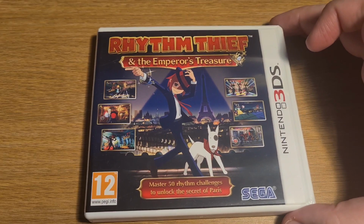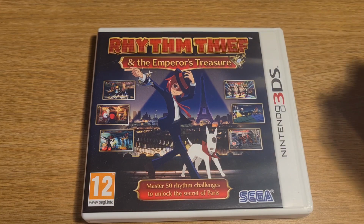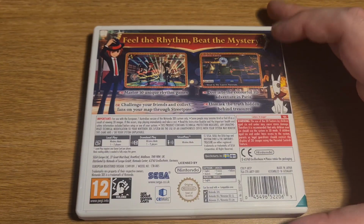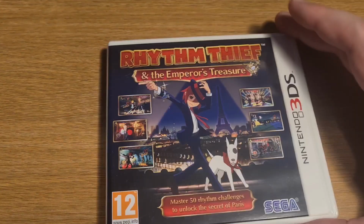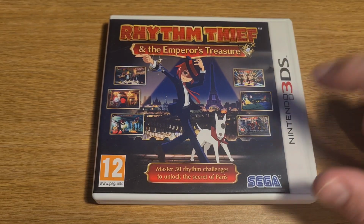Rhythm Thief and the Emperor's Treasure. Really nice rhythm game from Sega. Kind of came out of nowhere. I was very interested in this at the time, played a fair bit of it when it first came out. Its value has kind of fluctuated up and down, I think, in the UK market, currently sitting around £40. I believe in America this one is very valuable at the minute. It's not easy to come by. But really unique and fun rhythm game. Really cool story to it, and I think this one's excellent.